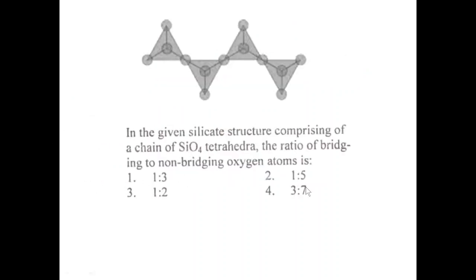Very interesting question. Now, in the given silicate structure comprising a chain of silica tetrahedra, the ratio of bridging to non-bridging oxygen atoms is? So before going to the options, let us look at what bridging and non-bridging oxygens are. As the name suggests, the oxygen which joins two tetrahedra. So let us say this is one tetrahedron, with 1, 2, 3 and 4, the four oxygen atoms. Out of these four, this oxygen atom is being used to bridge or join two tetrahedra. So this becomes a bridging oxygen.